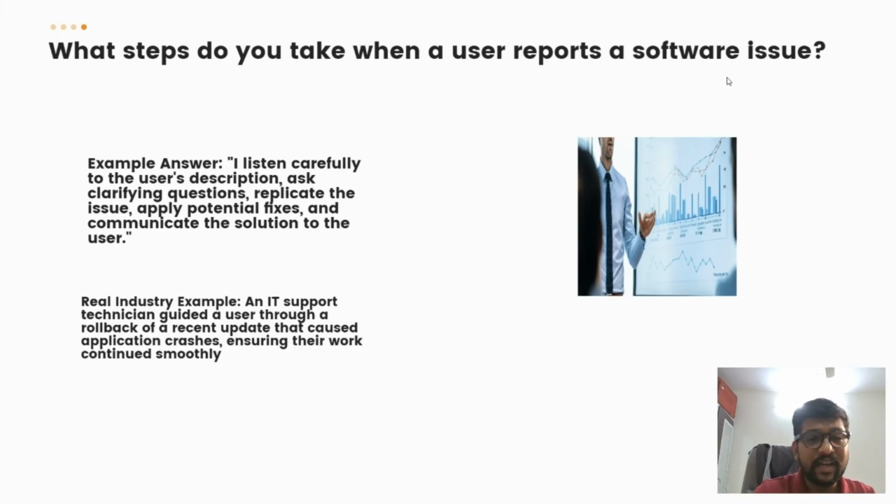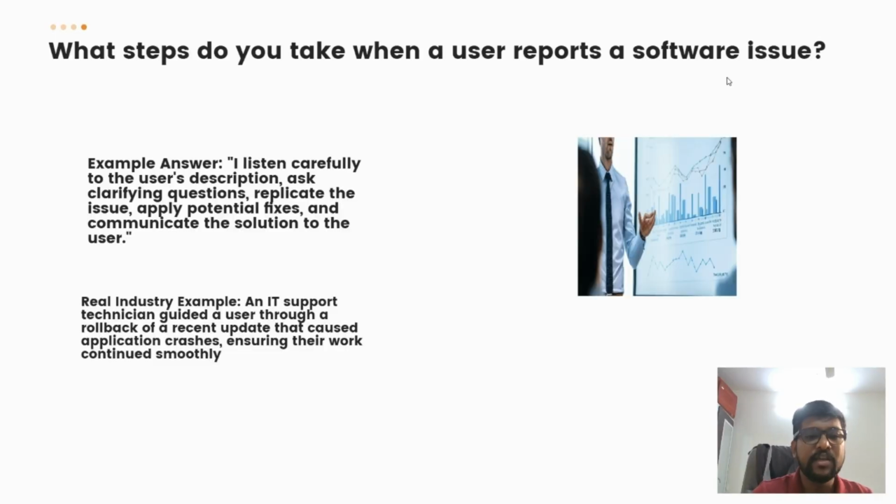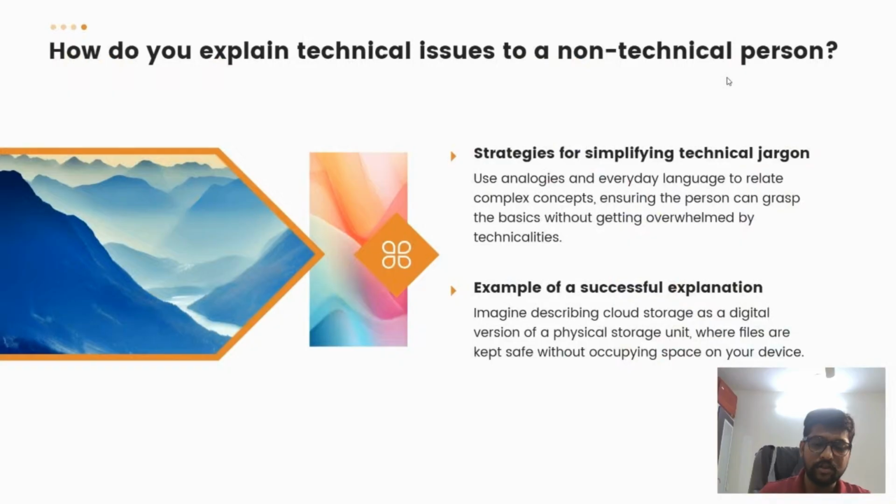Given a real life industry example, an IT support technician guided a user through a rollback of a recent update that caused application crashes, ensuring their work continued smoothly. So this is another problem solving skill. With this question, the interviewer might know how you can resolve the problem.